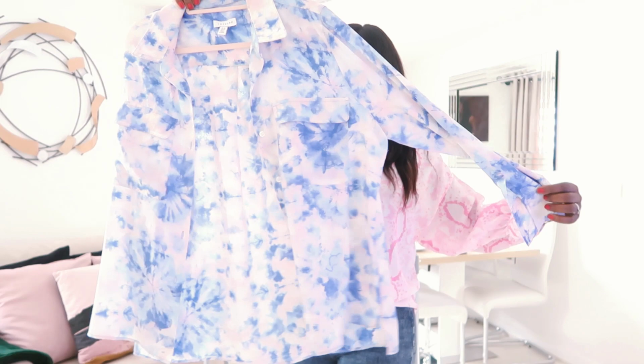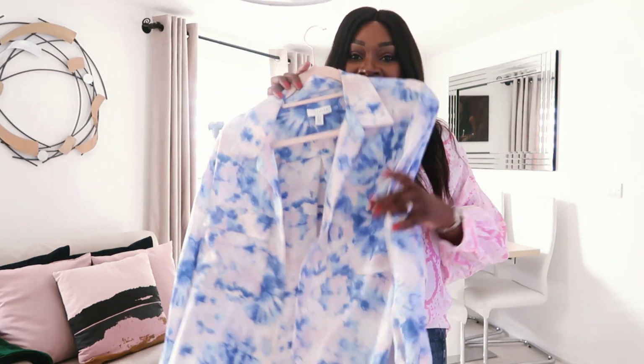Yeah, this is the tie-dye one, and again, I wouldn't wear this with acid wash. Acid wash and tie-dye just looks a little bit too over the top to me.